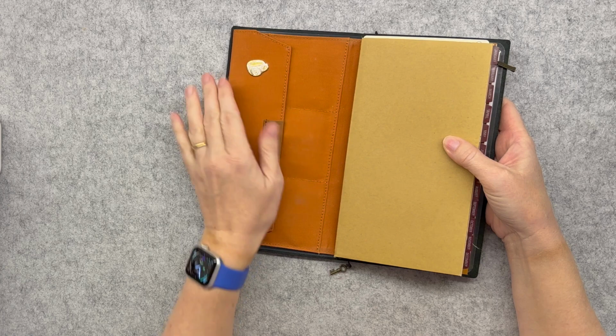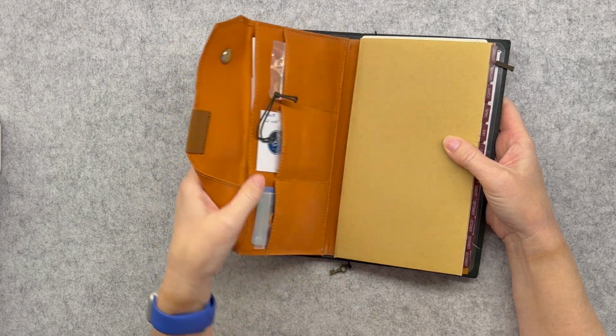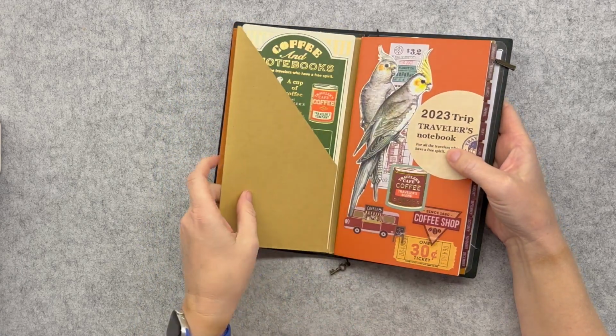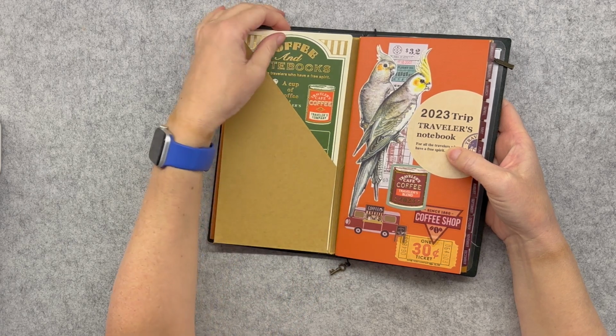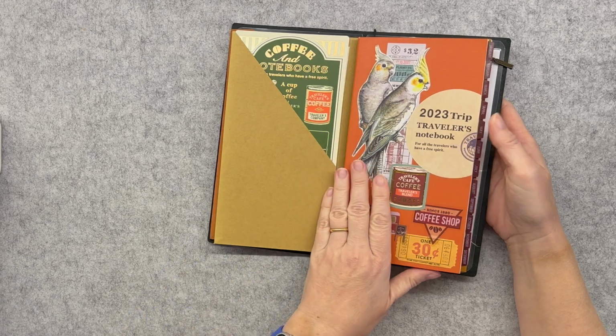It's like a little secret that I know it's with me all the time, and I like to look at it. I've got some spare elastics and some business cards and things. I've got a little craft pocket where I put in a pencil board, and I've got some spare stickers.